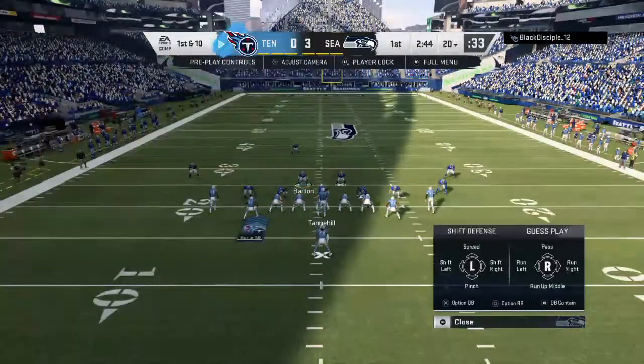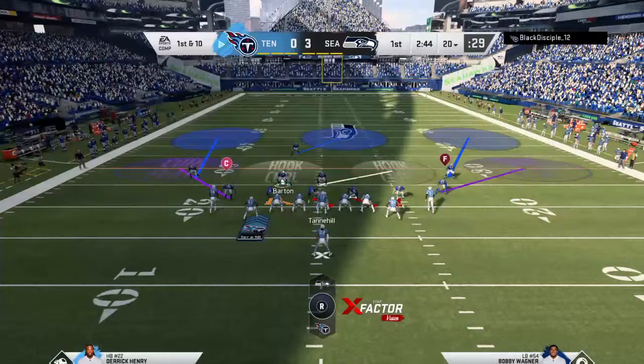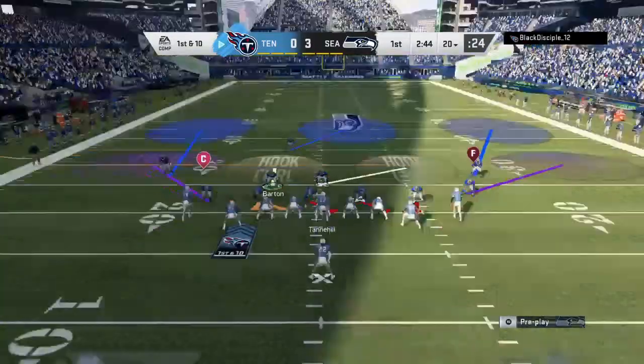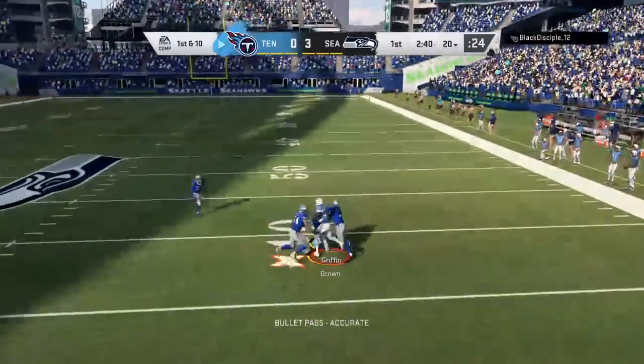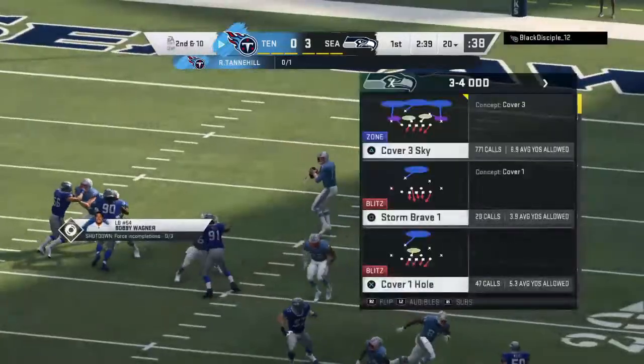Tannehill and the Titans come up now, 1st and 10 at the 20. Back to throw. Tannehill. And that is incomplete. He couldn't hold on through the contact.